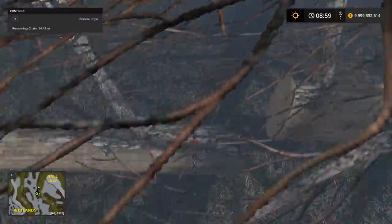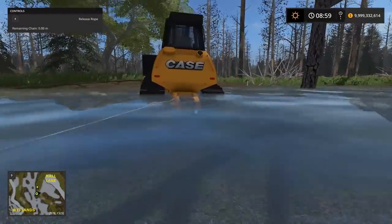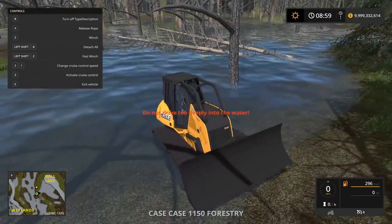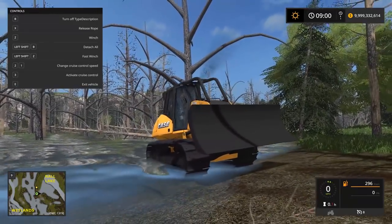Oh, dude. Check her out. Now, all we have to do is drag this baby out with the Case. Can she winch her out? Oh, wait. Come on. It won't pull it. It can't pull it. It's stuck pulling it. Oh, there it goes. Come on. Come on. Come on.